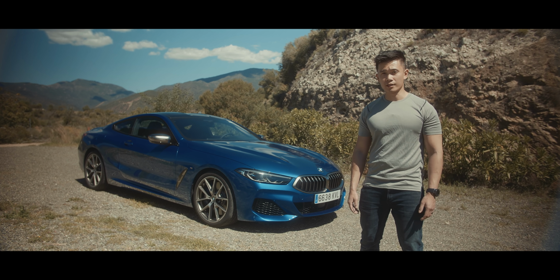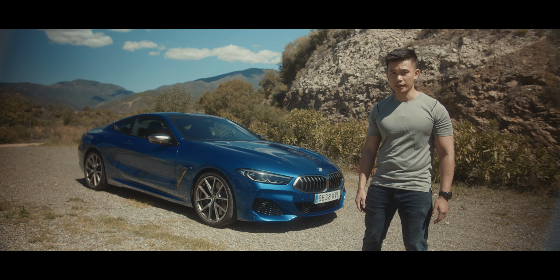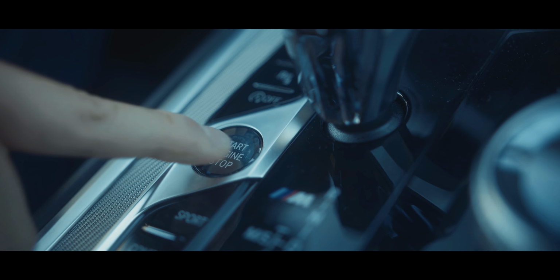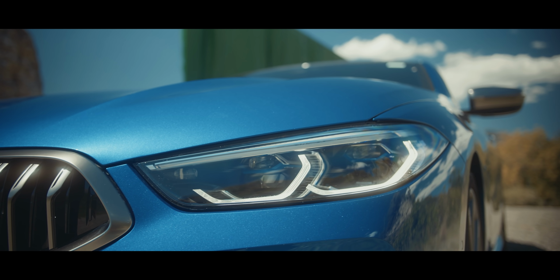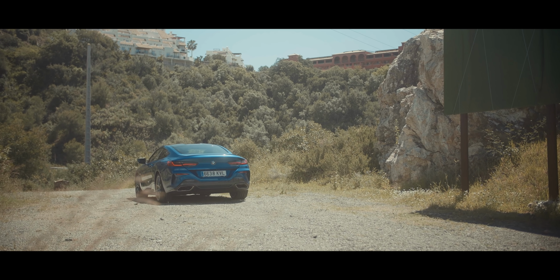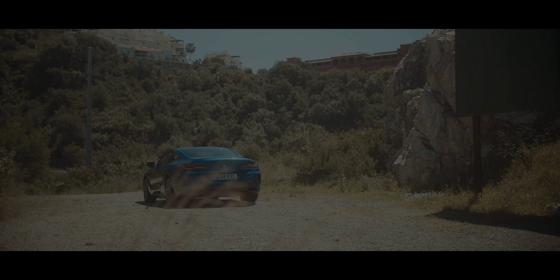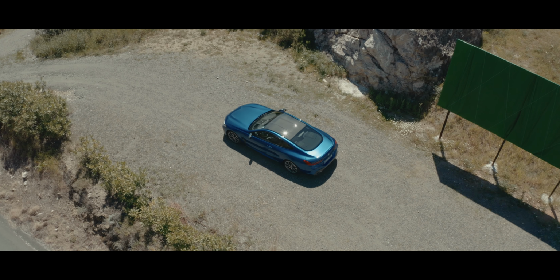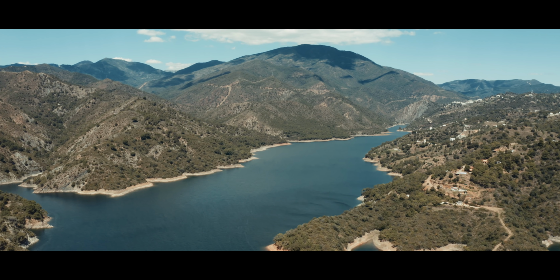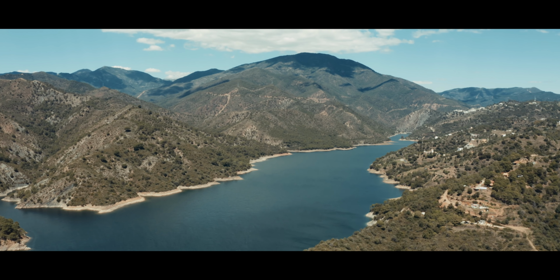So let's go find out what this thing does in the 60 to 130. Hopefully we can get that today. But there is a slight problem. Somehow, I ended up at the top of this mountain in Spain, so I'll have to make our way down before we can find a straight road.